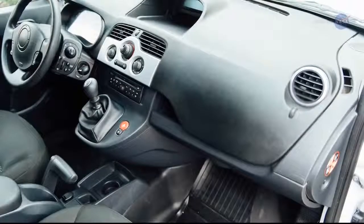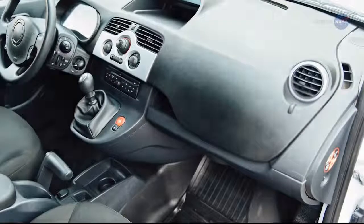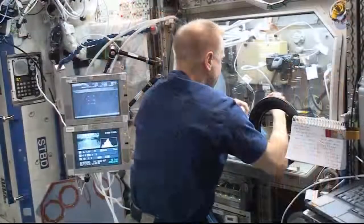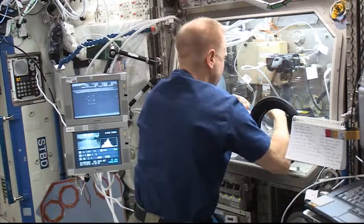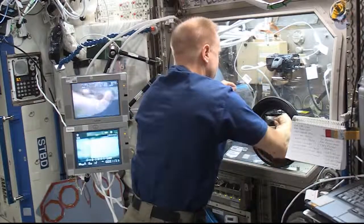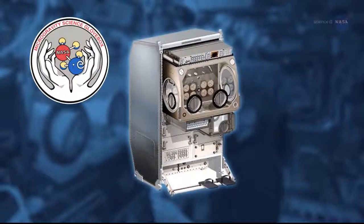Most people picture a glove box as the small space on the passenger side of your car. But if you're an astronaut floating 250 miles up, you might picture a large glass enclosure that allows you to conduct experiments that could change how we live both on and off Earth. This is the Microgravity Science Glove Box, or MSG.